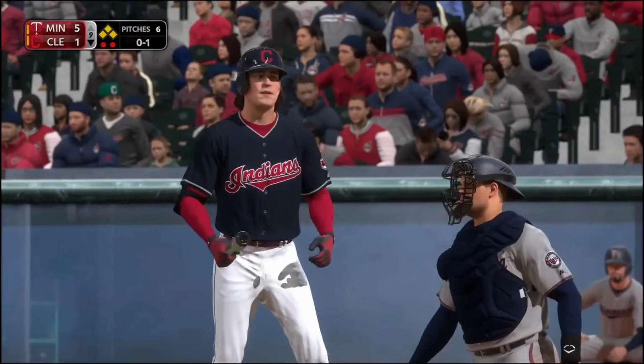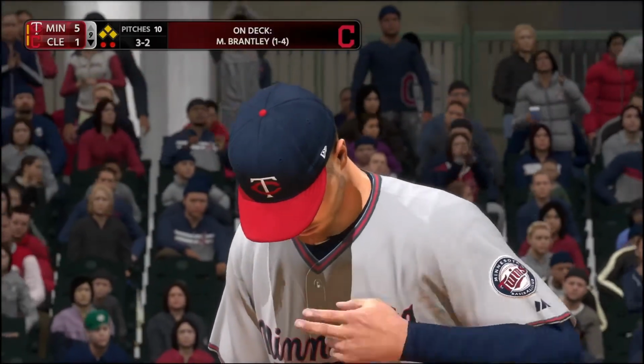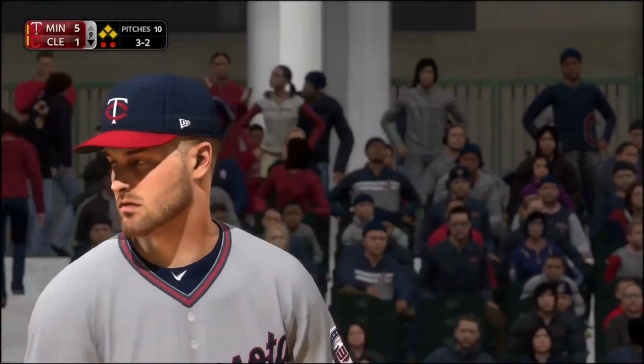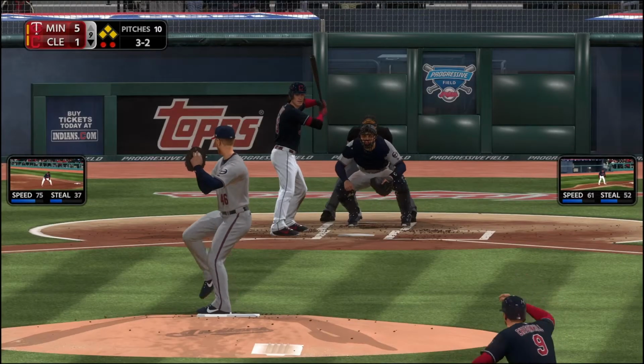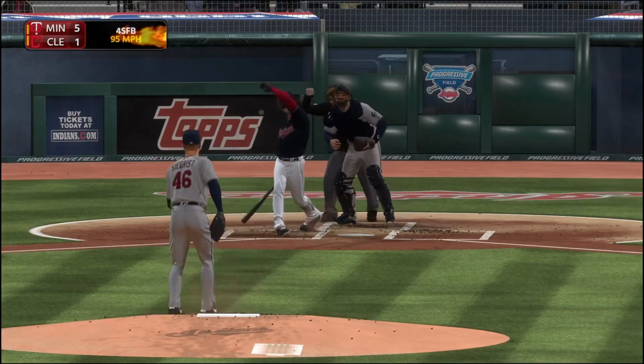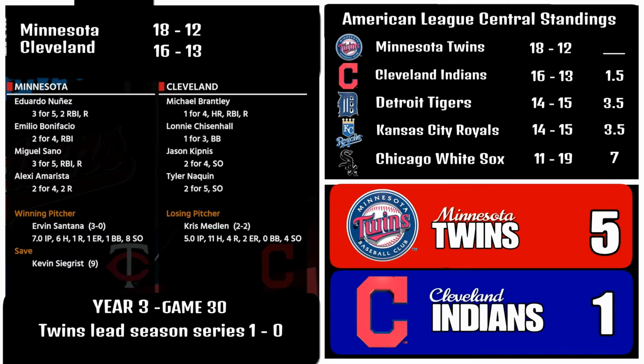Kevin Segrist on to close out the game. It is a save situation with the bases loaded and 2 outs in the bottom of the 9th. Michael Brantley at the plate. He's homered once in the game. Oh, sorry, this isn't Brantley. This is Tyler Naquin at the plate. And Naquin swings and misses. And that ends the game, a 5-1 victory for the Twins in game number 1.